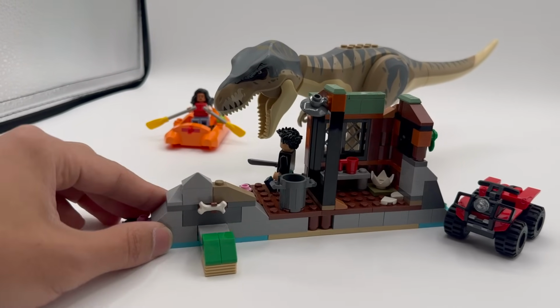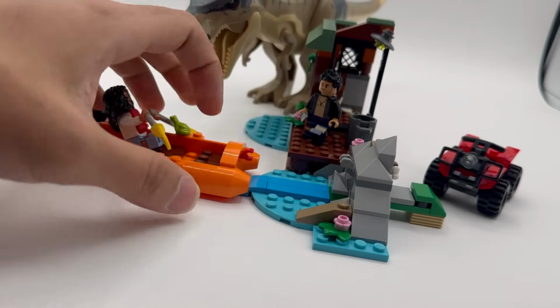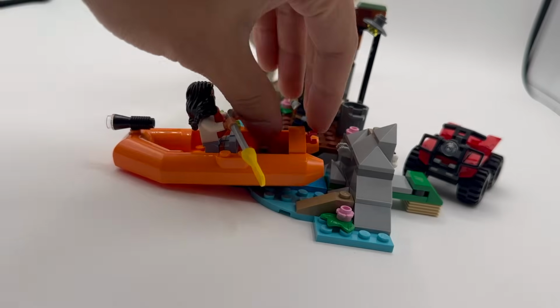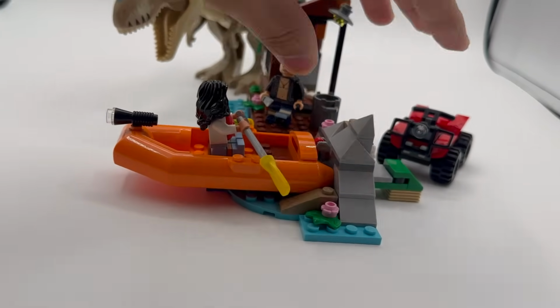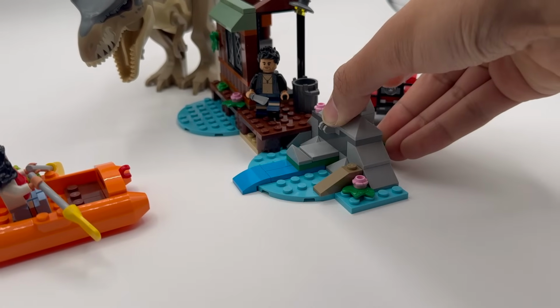And then pushing a lever on the back of the set actually allows you to launch the boat forwards, which is a nice little touch, just giving you a bit of a getaway from the T-Rex itself. And you might notice that maybe some of that extra budget went into printing the sides of the legs of both of the characters here, which maybe was an unnecessary expense.